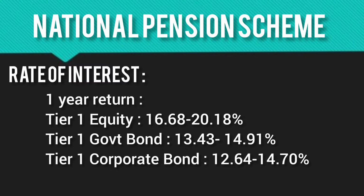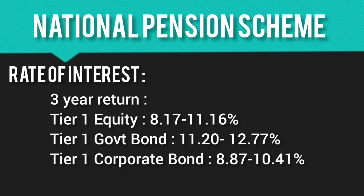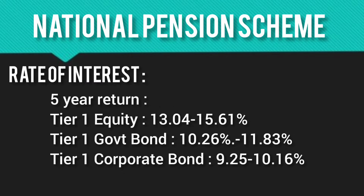And the third is National Pension Scheme for All Citizen model. In this case, 1 year return, Tier 1 equity will be 16.68 to 20.18%. Tier 1 government bond will be 13.43% to 14.91%. Tier 1 corporate bond will be 12.64% to 14.70%. For the 3-year return will be Tier 1 equity 8.17 to 11.16%. Tier 1 government bond will be 11.20% to 12.77%. Tier 1 corporate bond will be 8.87% to 10.41%. For the 5-year return will be Tier 1 equity 13.04% to 15.61%. Tier 1 government bond will be 10.26 to 11.83% and Tier 1 corporate bond will be 9.25 to 10.16%.